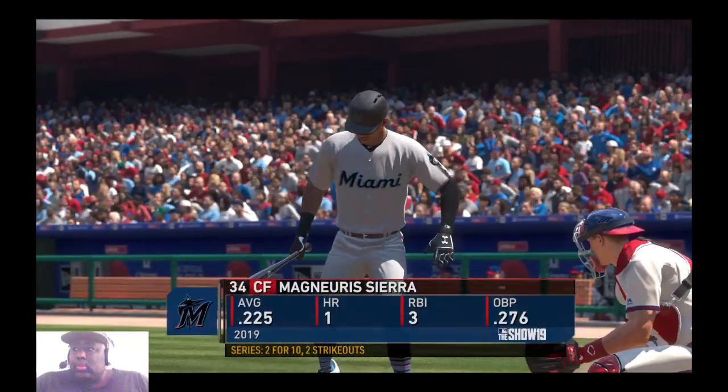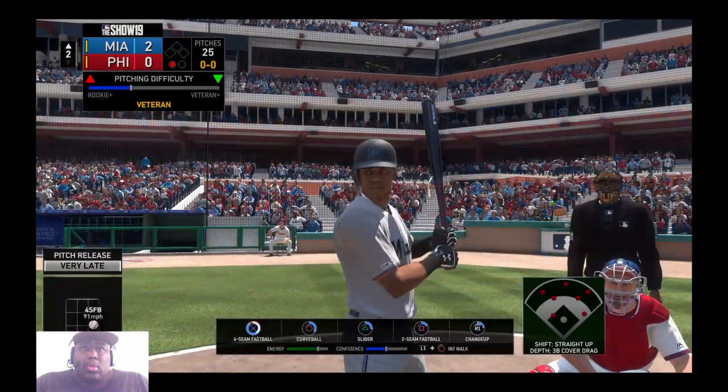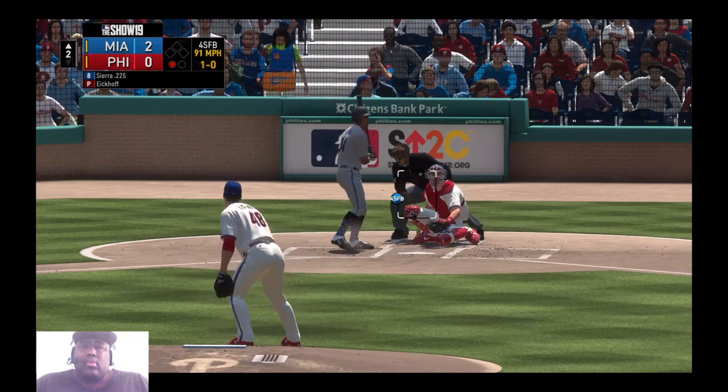Digging in, Magneuris Sierra, and he's a guy looking to break out in a big way. Hasn't been getting the results he or his club have been hoping for. And that misses, ball 1.